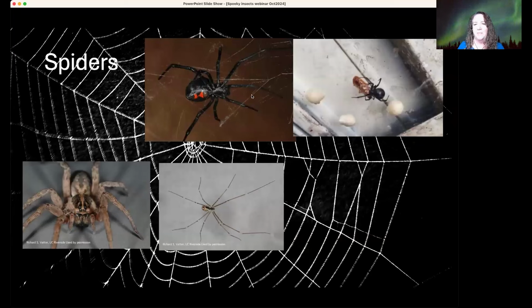But here is the black widow, and you can see the black widow has that hourglass on her lower abdomen, and the female is black with these markings. The male is actually more of a brown color and has different markings on it. So it's the female, and here are some of the egg cases that the female will lay. There's a bunch of little eggs inside each of these cases, and the female stays around and protects them.